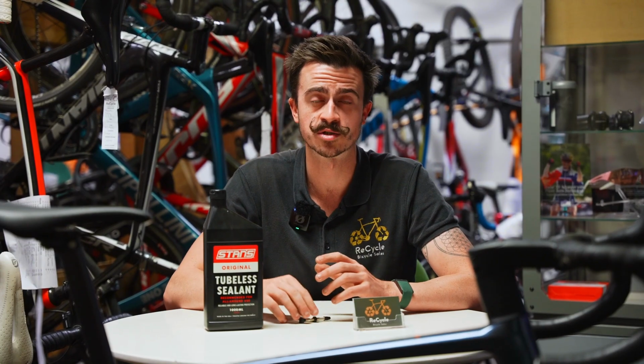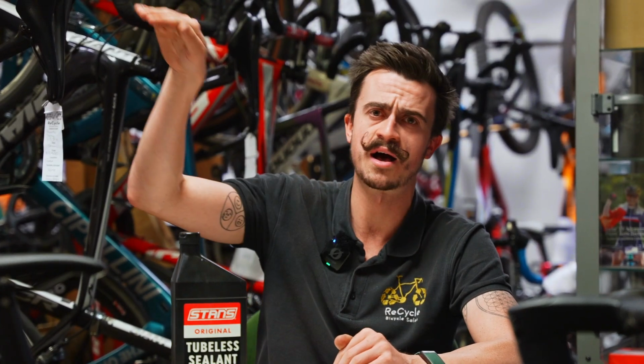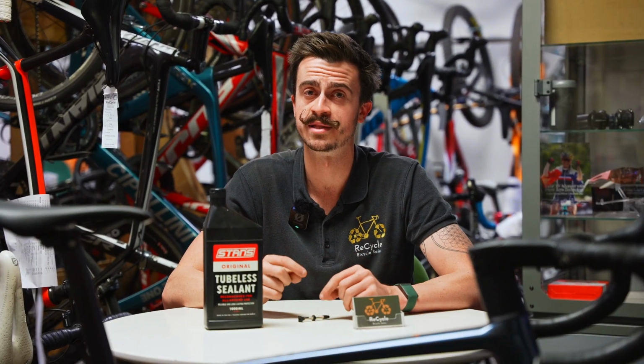your saddlebag or your puncture repair kit, so that if you do get a catastrophic failure, like a big slice or something in the tire, and you're 50 k's from home and there's no other way of getting home, you could still put an inner tube in there.